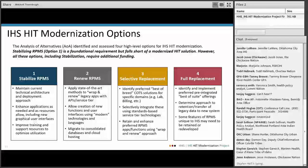And we know that we will need to rely on the existing system to support care delivery as we go through this transition. And so when we look at the first option, stabilization, we see that as the essential foundational activity in order to usher in modernization. Our options then look at some renewal of the existing system, RPMS, and some envisioned future state.